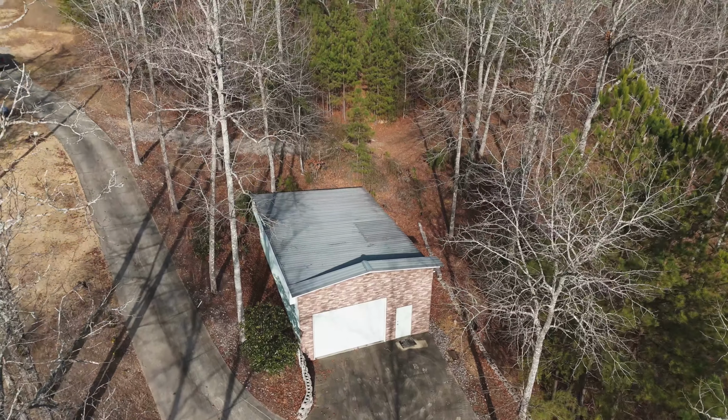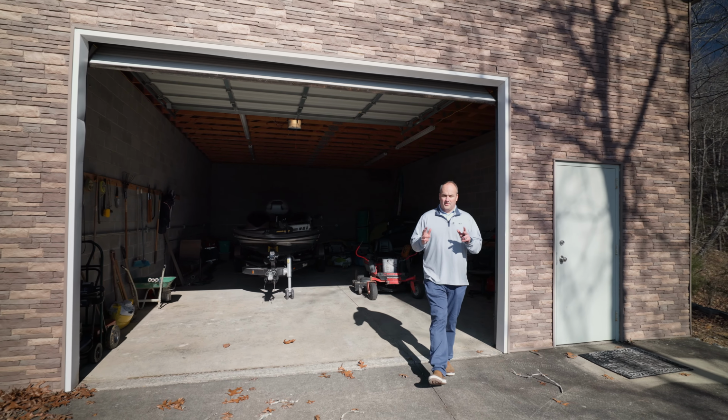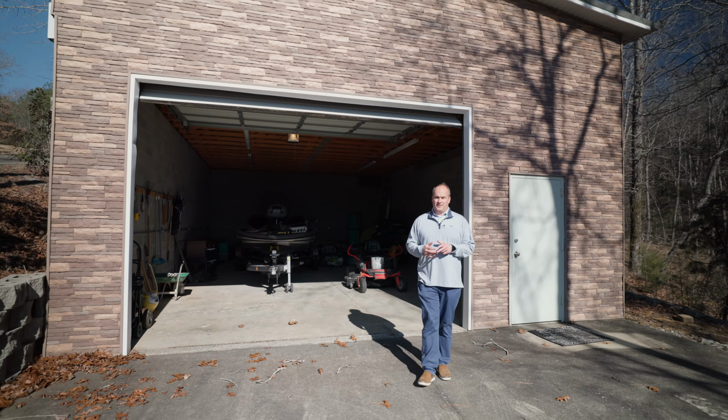And as if you needed another reason to love this home, you've got this huge detached garage right here that's perfect to store an RV or boat, or just have your man cave right here.